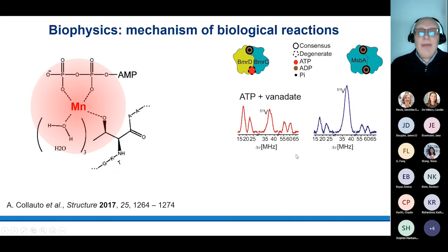enzymes. It is also possible to incubate the system in the presence of vanadate. What vanadate does is, after the hydrolysis of ATP, it replaces the last phosphate, the one that has been hydrolyzed, but then it locks the system in, and the system is just not able to recycle it anymore. And here we really see a clear difference. For this ATPase, which is called MsbA, both hydrolysis sites are active, and we see a very strong vanadium peak. Whereas in BmrCD, only one of the two sites is active.